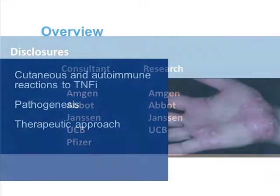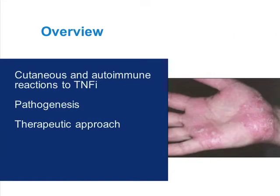I'm going to talk first about cutaneous and autoimmune reactions to anti-TNF agents, focusing mainly on psoriasiform and lupus-like reactions. I'm going to talk a bit about what we believe to be the pathogenesis, although this is still an open question, as many of you know, but very fascinating and evolving. And then thirdly, the therapeutic approach.